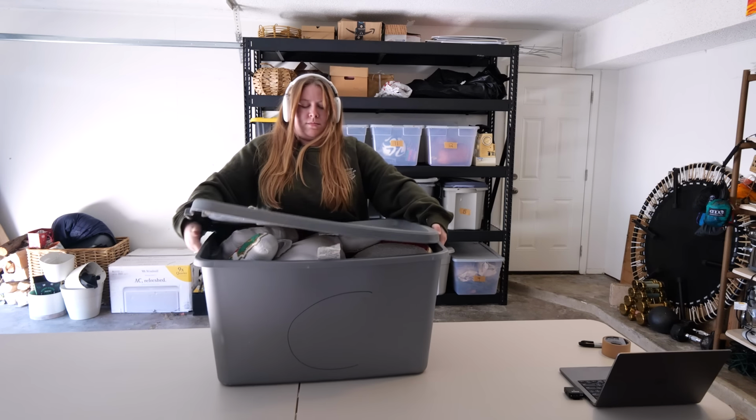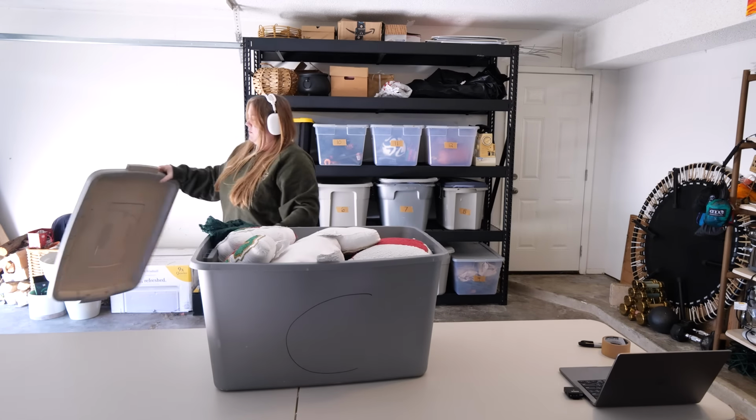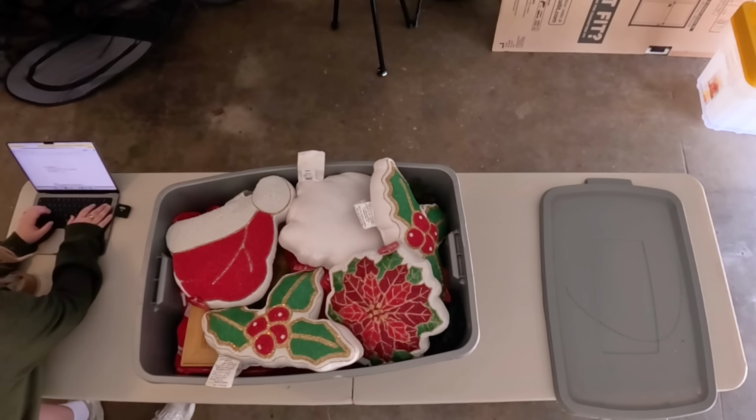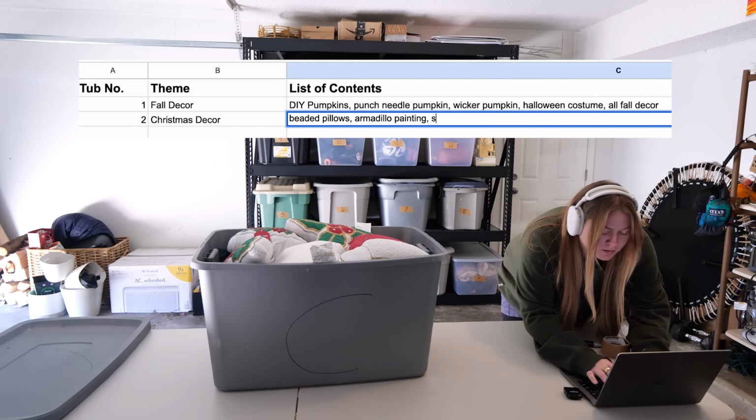I did open the boxes just to make sure what was in each of them, and opening the decoration boxes made me so happy, because I remember that most of my decorations are things that I made, and that just made me feel pretty good about that.